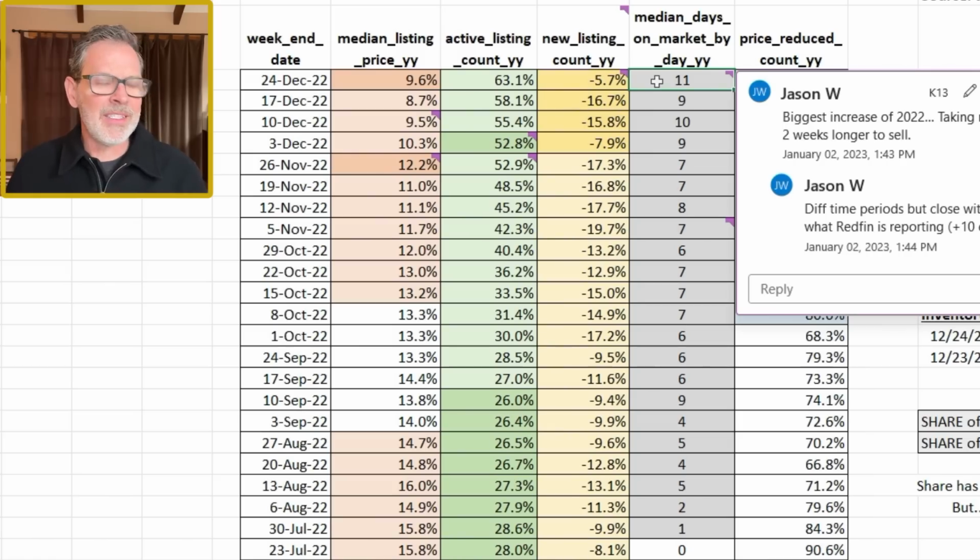Also, for the week ended December 24th, it's taking approximately 11 days longer to sell a house compared to the same week in 2021. This is actually the biggest increase of 2022 so far, a gain of 11 days compared to 1 year ago. By the way, this is very close to what Redfin's reporting as well, because they're reporting a gain of 10 days compared to 2021.